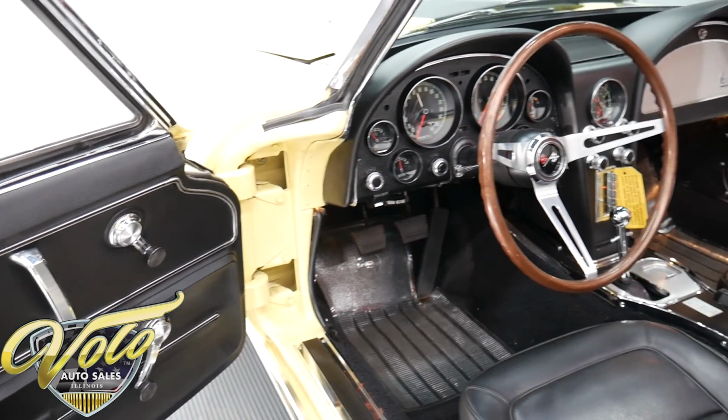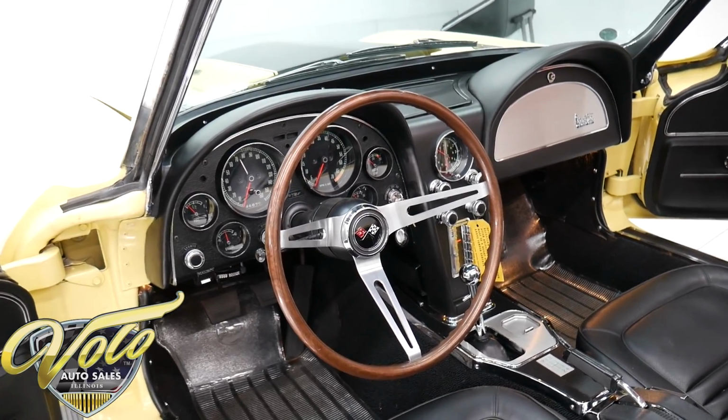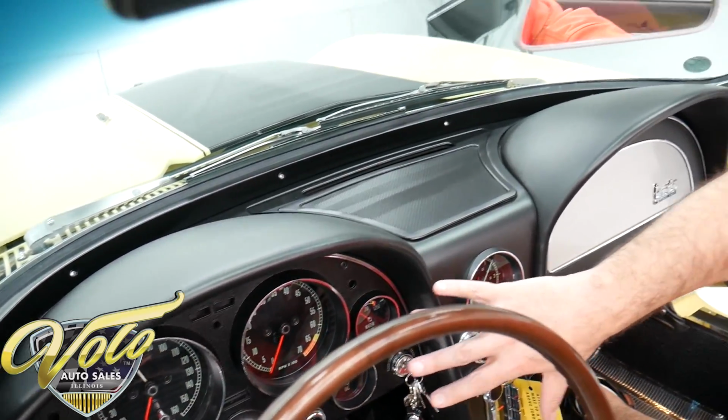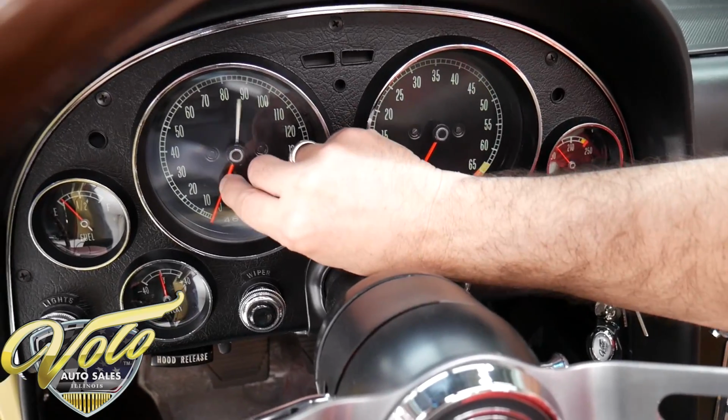Inside this car is very detailed. Now you can look in the little nooks and crannies. They didn't overlook a thing. The dash pads are mint. The whole instrument panel's restored. The gauges are pristine. It has the speed minder, that extra dial there.